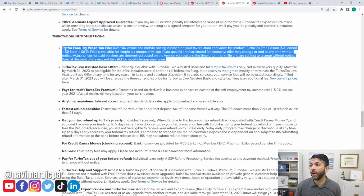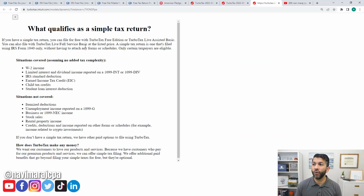So: try for free, pay when you file. TurboTax Online and Mobile Business pricing is based on your tax situation and varies by product. TurboTax Free Edition, which is $0 federal, $0 state, and $0 to file, is available for simple tax returns only. See if you qualify, and has limited functionality, okay? Well, in order to see if you qualify, I clicked here for you already. What qualifies as a simple tax return?